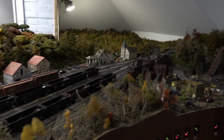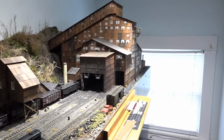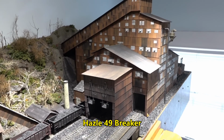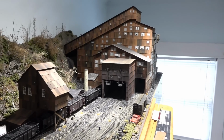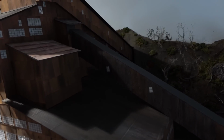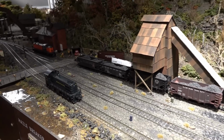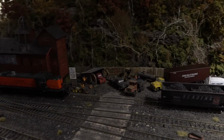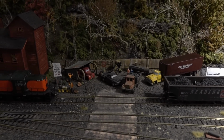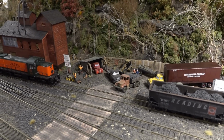And then one of the coolest things I've seen is this structure back here. This breaker, what's this breaker, Bill? Hazle 49. Actually, Hazle 89. And this is all scratch built. This is really, really impressive to see just the pure size of it and how well it's done, how well it's weathered. It is a fantastic looking model. Again, it all fits. The feel is just so perfect. And again, the details are just, so I can make that a little bit more visible. Beautiful.